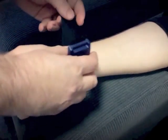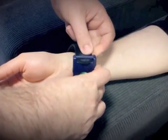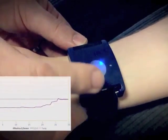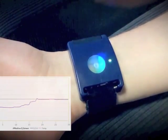Bracelet here we use for biometric testing. It measures the player's emotional response. It's called a galvanic response sensor. It makes contact with the user's skin and it measures the electrical conductivity across their skin. It's the same principle as an old-fashioned lie detector.